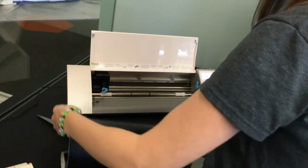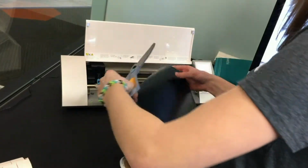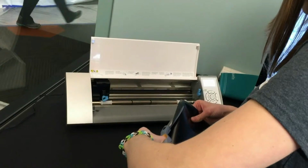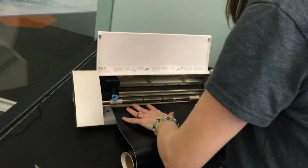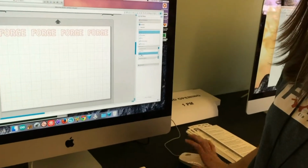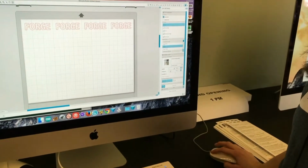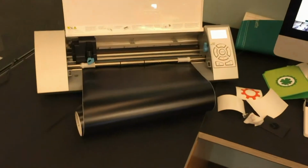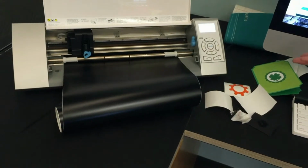Make sure that it is loaded correctly. Then we go over here and make sure that it's set to cut vinyl, and that tells us what size the blade needs to be at. We go over here to send to the Silhouette, and it starts to cut. It only takes a minute. You can see it's cutting right now.